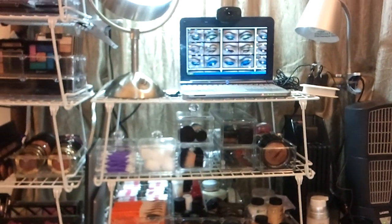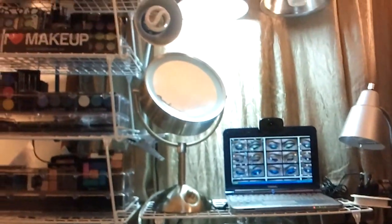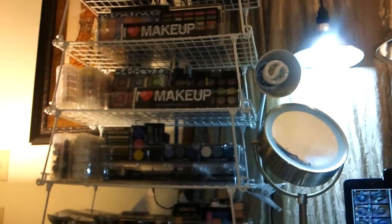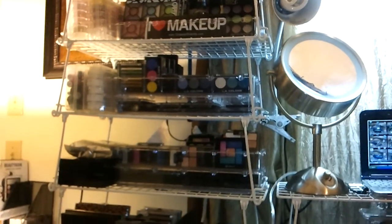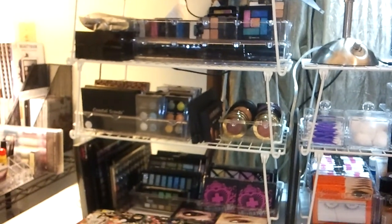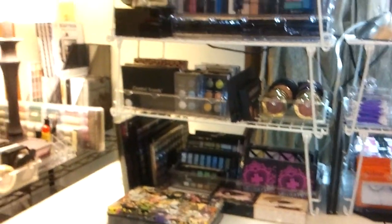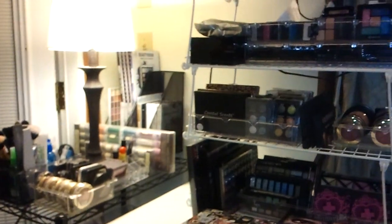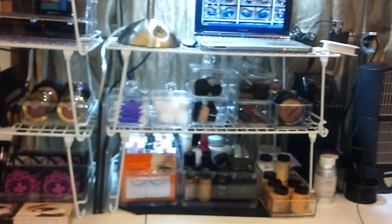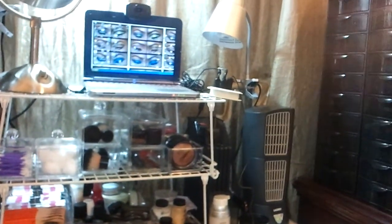It is not the most glamorous makeup setup, but it works for me, and I thought I would share it with you guys and give you all some ideas on how you can store your makeup if someone is looking for an option. I'm just going to share with you what I have done, and I'm just going to pan around so you guys can see.